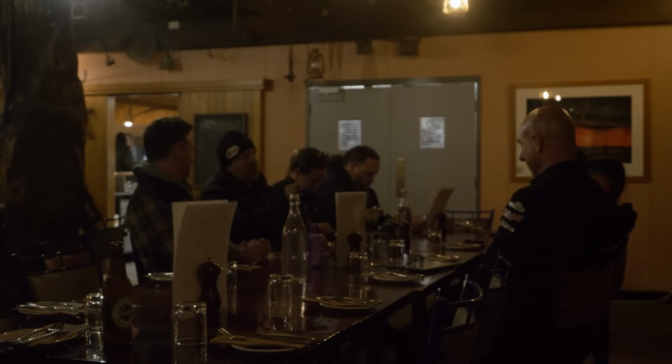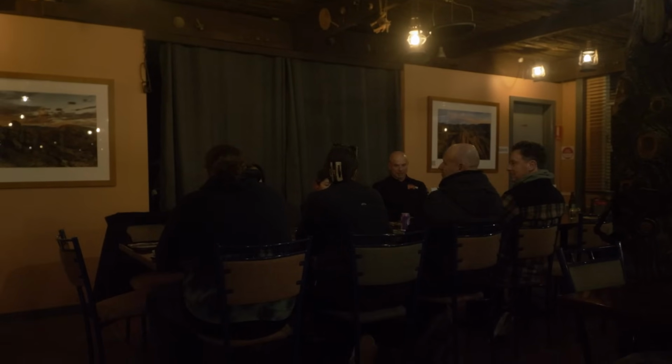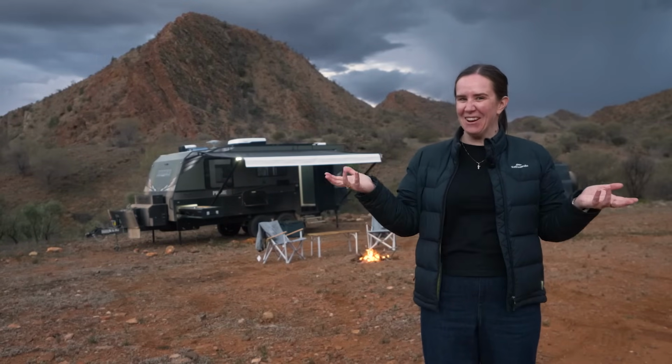Another awesome dinner supplied by the station. Really, really friendly people. I had a great time there. The food at Arkaroola was sensational. It was my first day putting a four-wheel drive into low range, so I feel like I can officially say I'm part of the four-wheel drive club now. Will you have me?